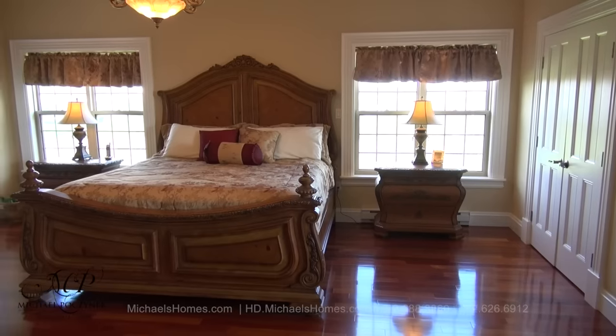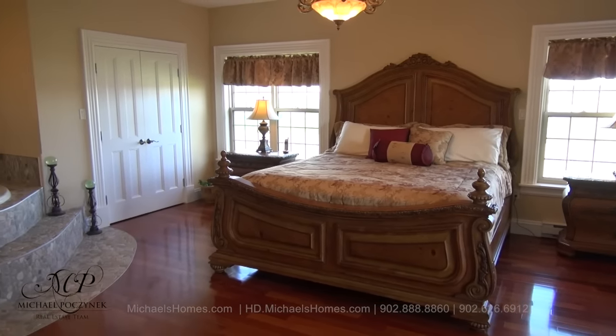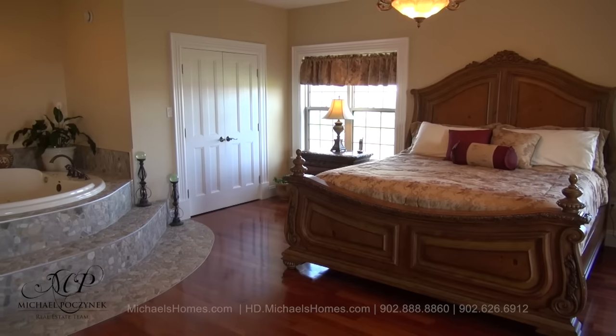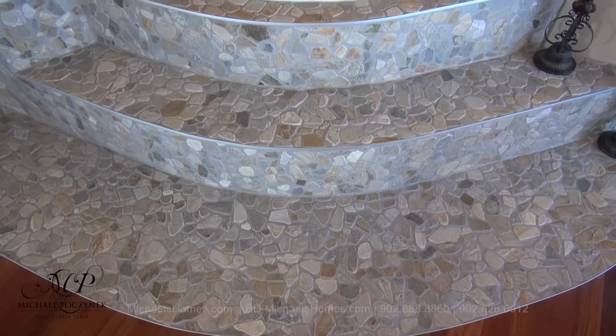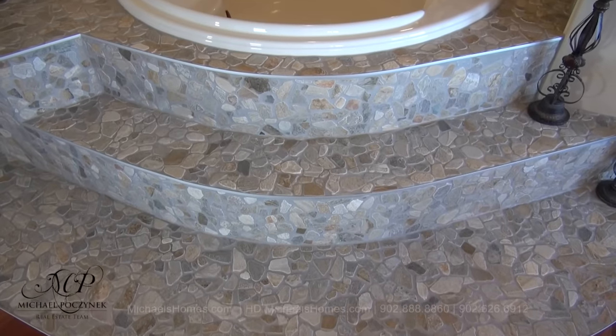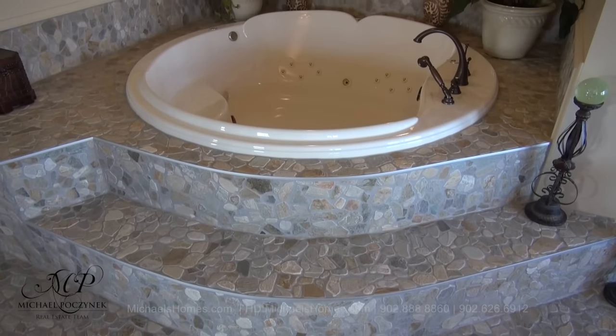At the end of the hall to the left, we have one of the largest master bedrooms I think I've ever seen. And it comes complete with a jacuzzi tub in the corner. Check out this workmanship around the tub. This was all hand laid by the best tile guy on the island.